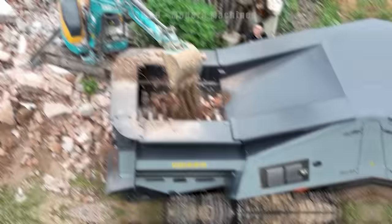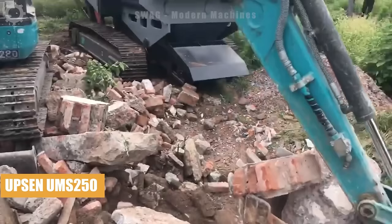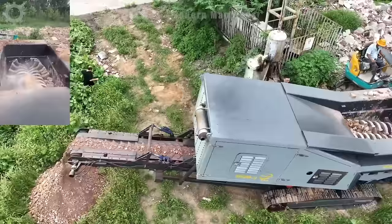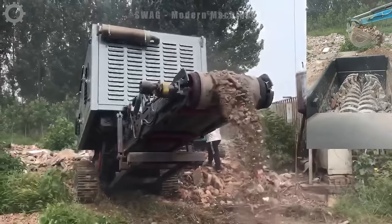The rubble gravel crusher holds a crucial role in reusing and processing crushed stone. Within a single working hour, it efficiently crushes and processes over 100 tons of crushed stone, producing top-notch reusable construction materials.